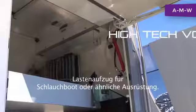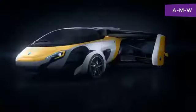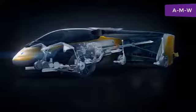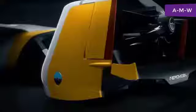Aeromobil 4.0. For a long time, people have been dreaming of cars that could soar into the air. In recent decades, various global companies have been developing new technologies to finally reach this future, where we will fly to work instead of walking or taking a bus.